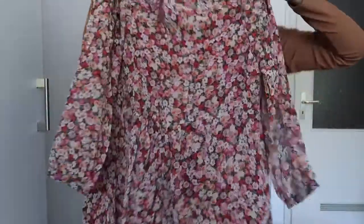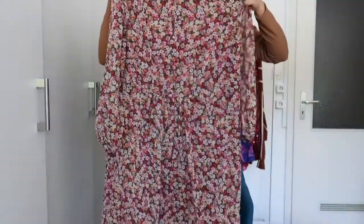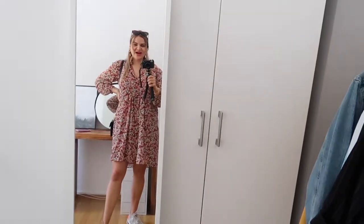I got this flowery dress. Oh, this is pretty. I hope this fits. And that is the dress. Let me get up. Okay, so here we have the second floral dress. I really like this one. However, I'm not sure if I want to keep it.